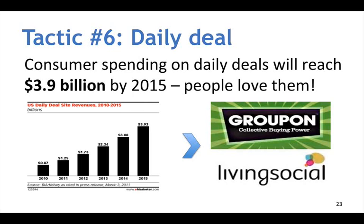All right. Tactic number 6, daily deals. One of my favorites. I'm sure everybody has heard of Groupon and Living Social. These companies literally just exploded onto the scene, right? It was just a handful of years ago that Groupon didn't even exist, and then it seemed like overnight they grew to $1 billion in revenue, and in fact, they were the fastest company in history to go from zero to $1 billion in revenue.